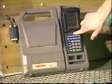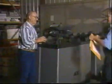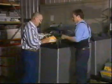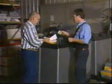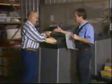Each container is scanned one last time as it comes off the trailer. Since the onboard computer knows which are due to be unloaded, it helps the driver make certain that all the right containers and only the right containers have been delivered and that the delivery matches what's been reported on the bill of lading. Once the merchandise is off the trailer, the receiving process is essentially complete.